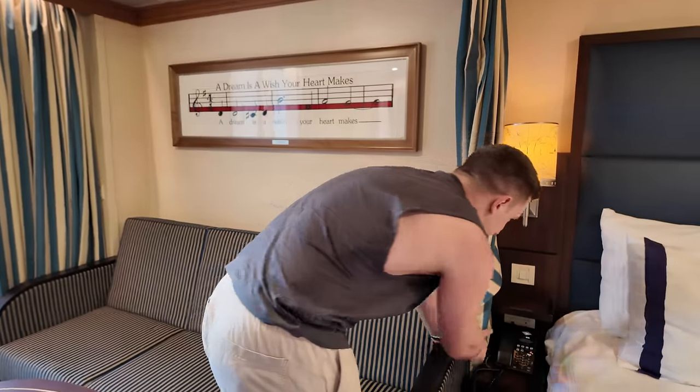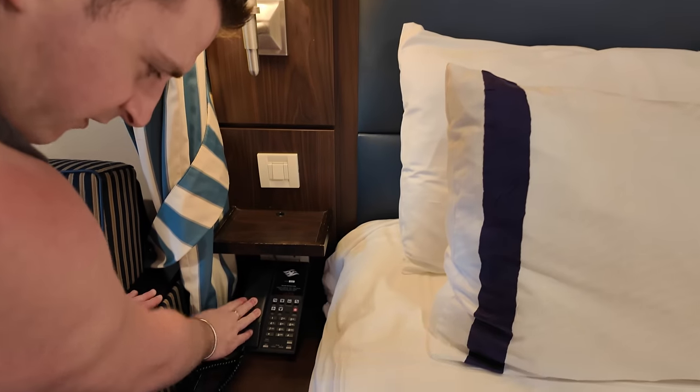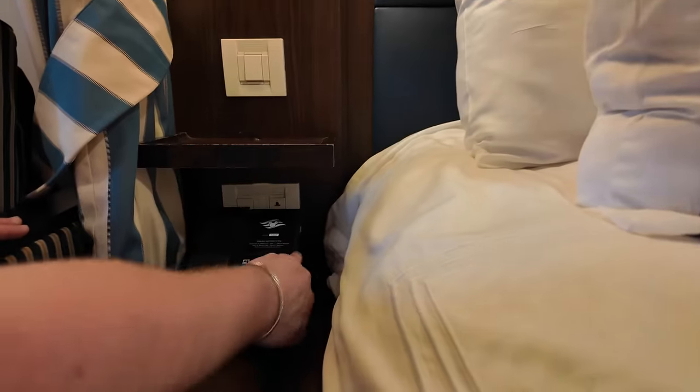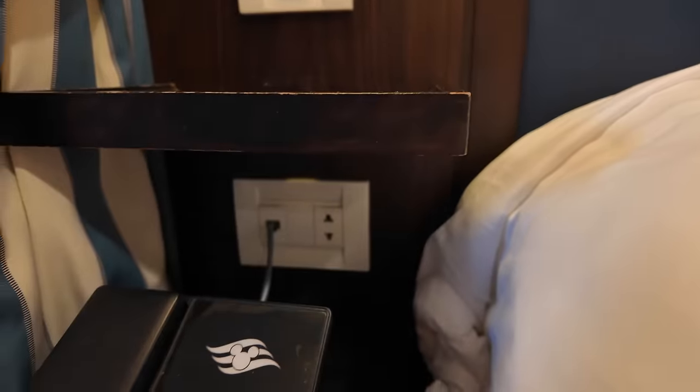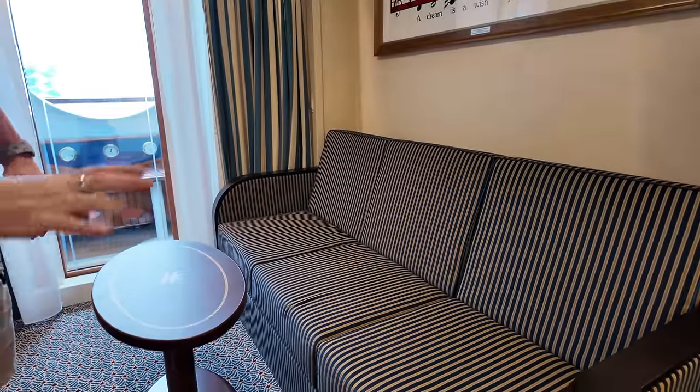Coming to this side of the bed, you've got obviously another light switch for this light, your room phone, and another little drawer in there. We got your plugs in there. You have one US plug behind the phone there as well. And you've also got storage under the bed for your suitcases, so you don't need to worry about them getting in the way. Then you have a nice big sofa here.